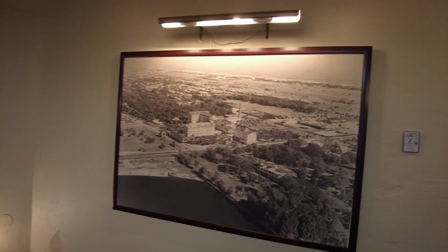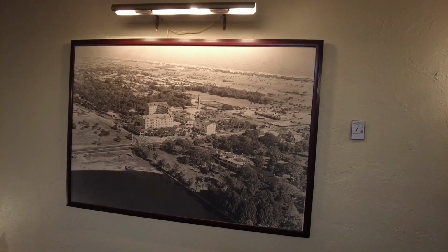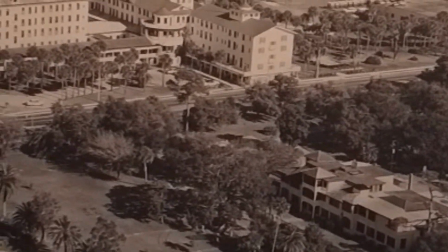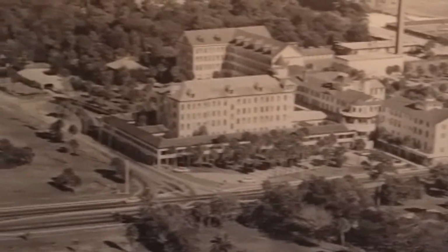And one of the things I really enjoyed was right here. This picture shows you what Ormond Beach looked like. I think this was about 1960. You can see in the bottom right-hand corner the Casements where John D. Rockefeller once lived, and then the Ormond Hotel, how big that was. I think it was about 500 rooms.